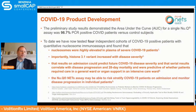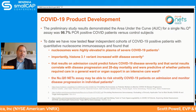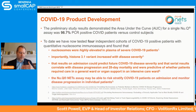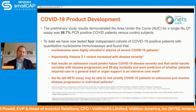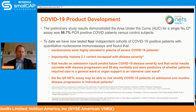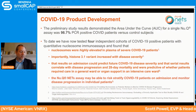Right now, a lot of people are sent home when they should be admitted to the hospital, and a lot of people are in the hospital that aren't going to die of COVID-19 or sepsis, and they should be sent home. So there's a misallocation of resources that we hope this product will realign, and also get people that are likely to have these severe responses into the hospital and get medical resources to reduce morbidity and mortality rates. So we're really excited about the NETosis program.